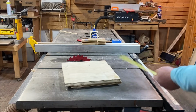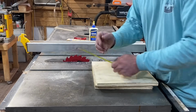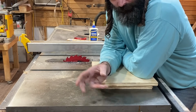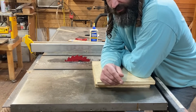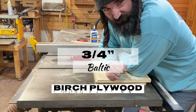So for this demonstration, I'm just going to be using some birch plywood I have left over. I would take and make this out of maybe some walnut and maple, and you could even laminate a few pieces together and have a matching chevron shape like that. But just for the demonstration, I'm going to use some 3/4 inch birch plywood. That way I can show you how to assemble this thing with some pocket hole screws.